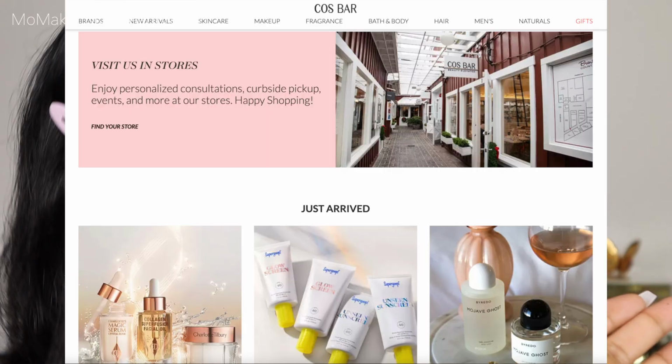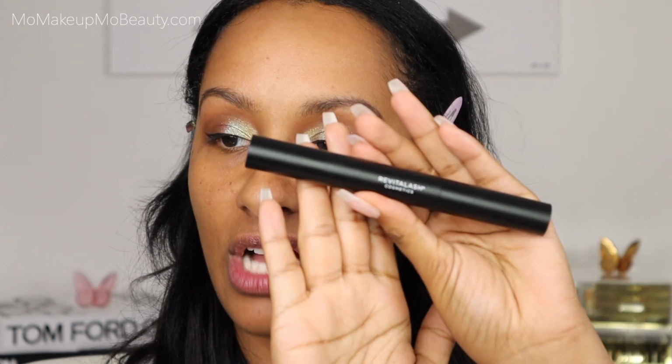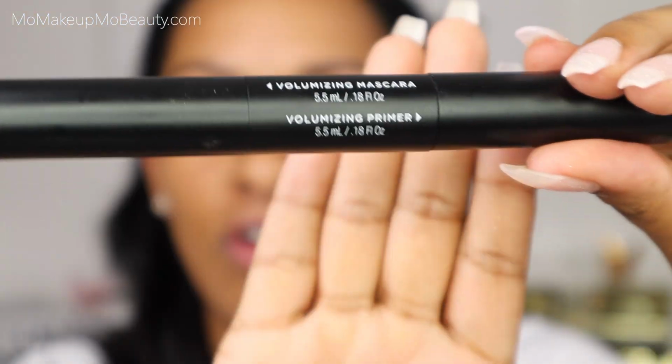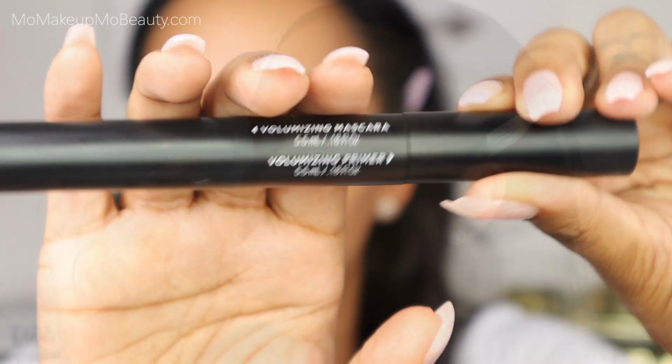Gucci did that. Now, let me share with you a product that I received in PR from Cosbar, one of my favorite online retailers. This is the RevitaLash Cosmetics dual-ended mascara. One side is the volumizing mascara and the other is the primer. An award-winning volumizing primer and volumizing mascara come together in this convenient 2-in-1 lash primer and mascara duo designed to prep lashes and enhance volume, creating gorgeous, richly pigmented, luscious lashes.